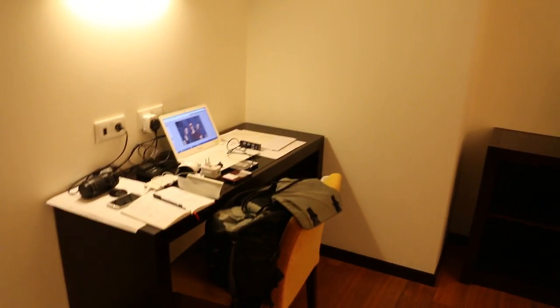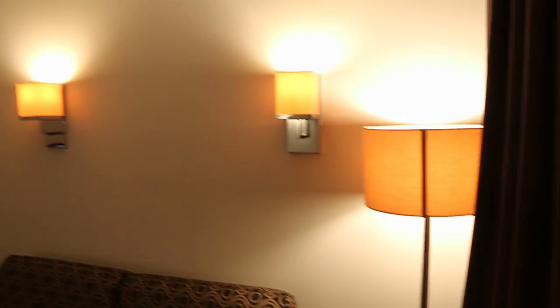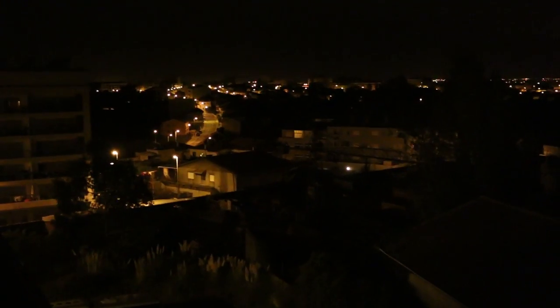And as you can see, it's a beautiful room in this hotel, which I discovered. The bedroom is next door, and has a beautiful balcony view of Porto City. It's 4:30 a.m. and it's quite peaceful. The air is cool, and this is Porto, Portugal at 4:30 a.m.